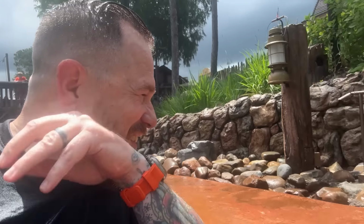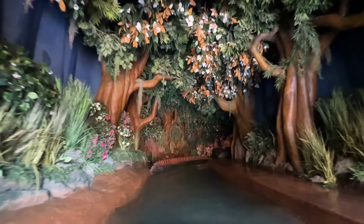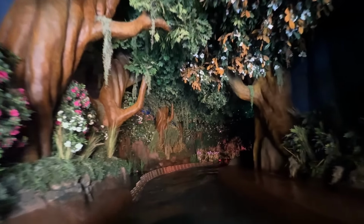I have now ridden Tiana's Bayou Adventure 4 times and went through a 5th time just to check out the queue. I'm here to give the first ever Disneyland review of Tiana's Bayou Adventure. Today, let's break down what it will be like if this exact clone or something very similar comes to Disneyland. Let's also break down the design of this ride, and lastly, do I think that it's better than Splash Mountain?